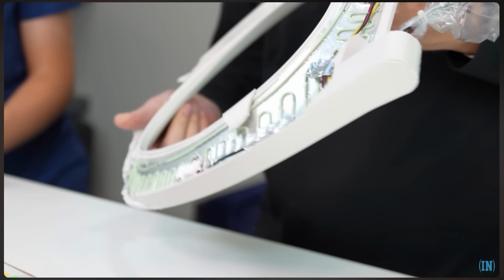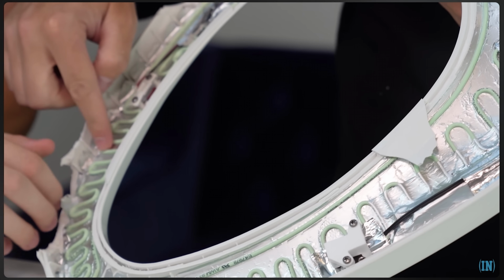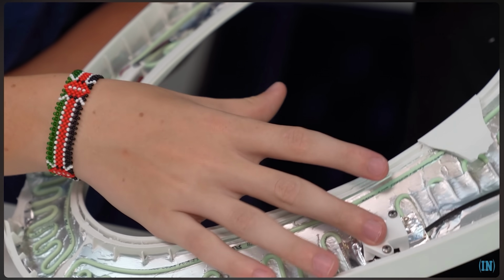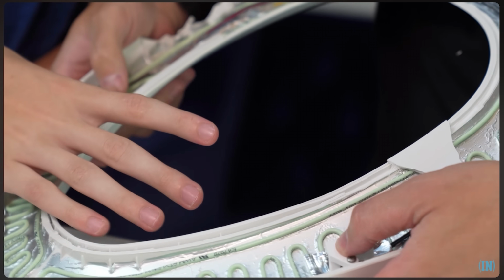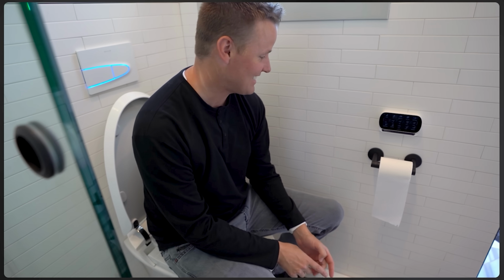Check this out. Whoa, that's the heat right here. Yep, I think all that is the wire for the heat, and look how it weaves in and out perfectly glued to this foil, and then the foil, I'm sure, transmits heat also. That's probably what it is. And it doesn't touch anywhere else. This is what Americans do when they've never had a bidet toilet. They're trying to test it out.